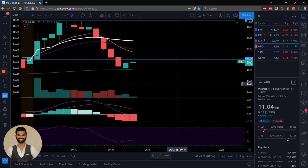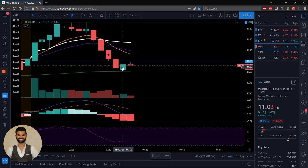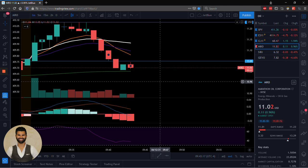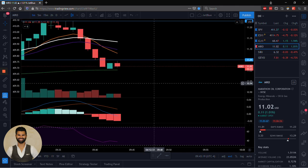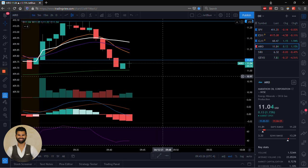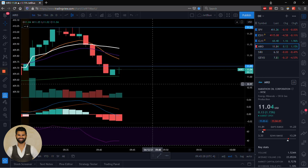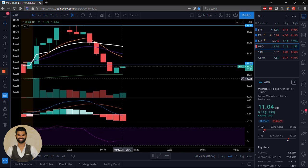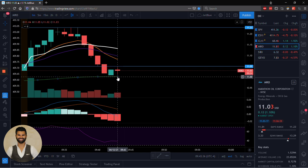Looks like it found support at 11:01. That should have been the exit, actually. It's always a penny above the support or a penny under resistance, always. But seeing how the RSI is looking, how the MACD is looking, this thing should come down. Now it's stuck under the resistance, the previous support of 11:05. So it's stuck between $11 and 11:05.